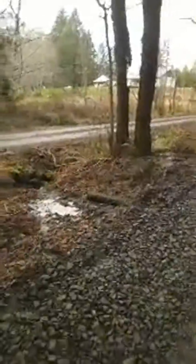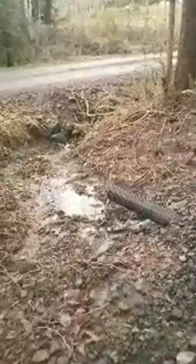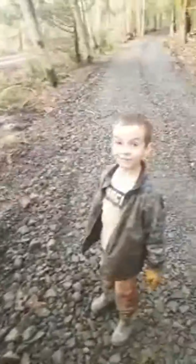Put in another small culvert right here. I'm starting to pee. It looks like it's peeing. Yeah.